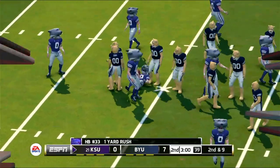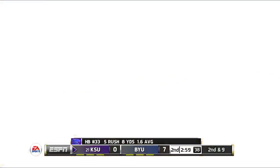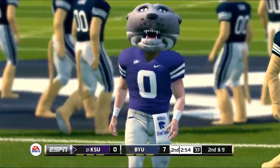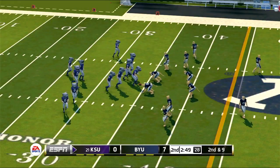Makes it out to about the 34-yard line. Maybe a yard on the run by the tailback. That's the senior safety that made that tackle. Great job of providing run support from the secondary. Second and 9 coming up here, ball on their own 34.